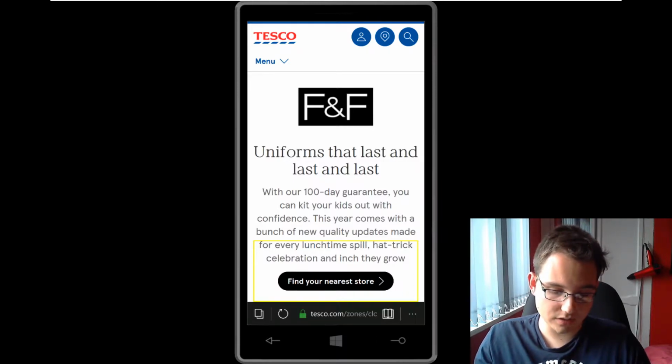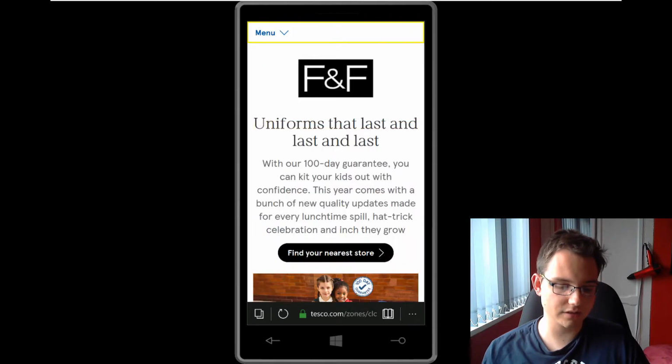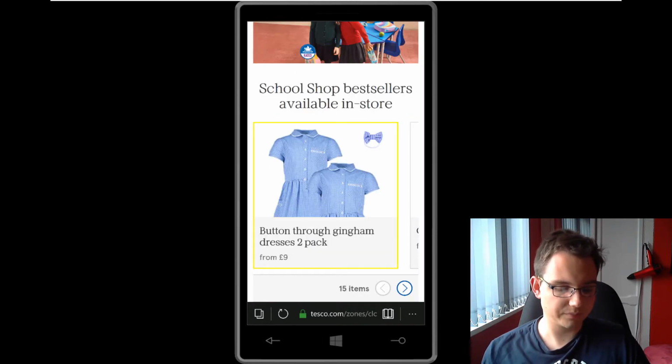Let's see what we can do on here. Section. Triple tap to activate region. 1, 2, 3. I should be able to go through the items in this region. Prime section. But I can't. Button through gingham dresses 2-pack from £9. Section. Triple tap to activate region.